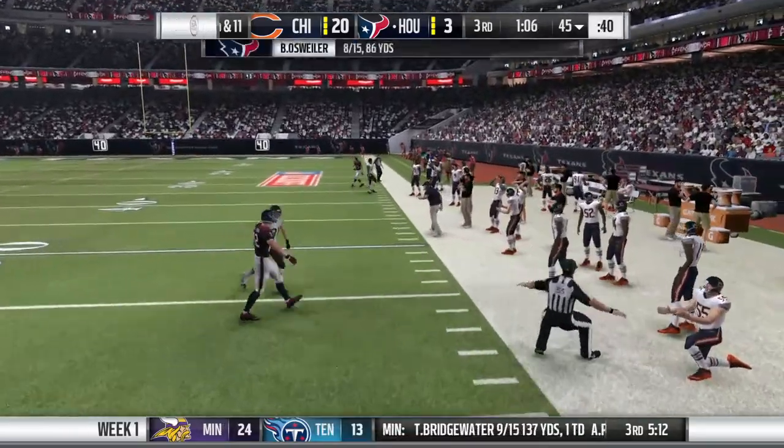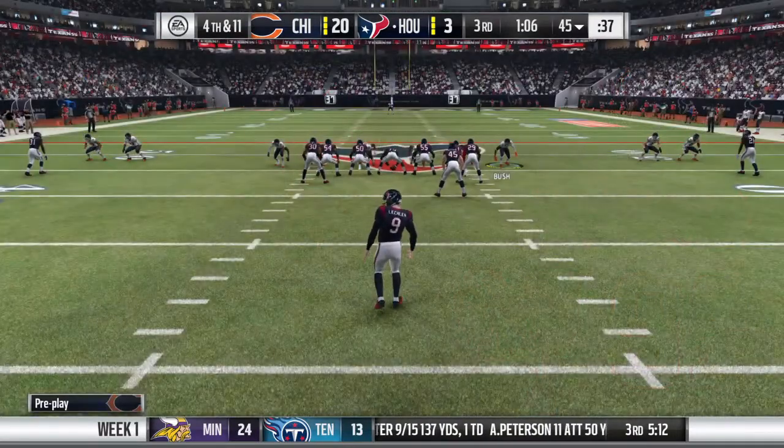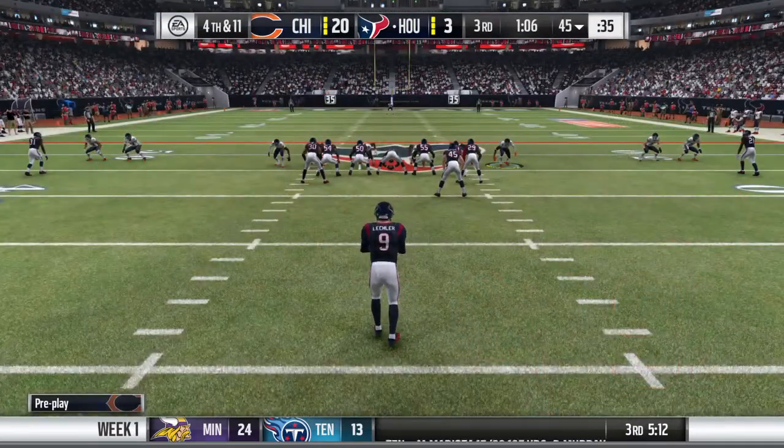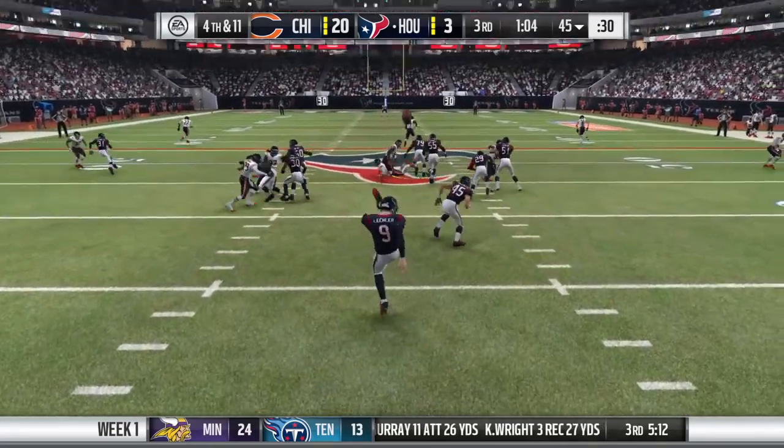A hit as he throws there, incomplete. Partner, how many times have you heard it? Pressure creates diamonds, right? But it also bursts pipes. And on that one, that's what they got. They got after him, and he was fortunate just to get rid of it. Yeah, he just had to chuck it away.